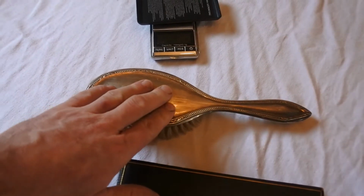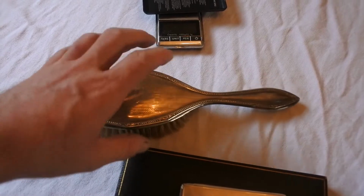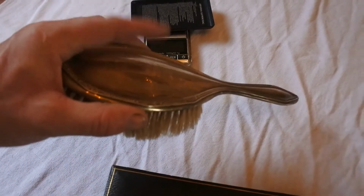But never overlook these pieces, even if they're broken. People will sell them for a couple of pounds. You know, there's 10, 15 pounds worth of silver. The mirrors are the heavy ones. But the brushes, yep, don't ever discount the silver.